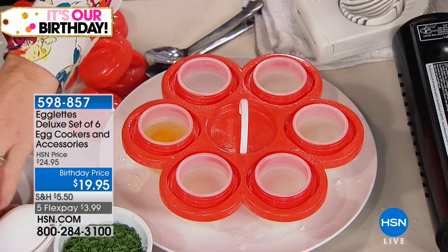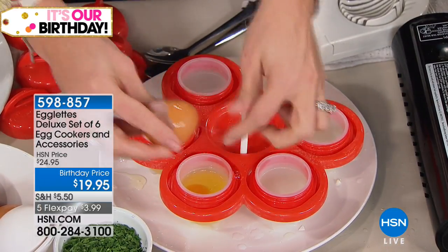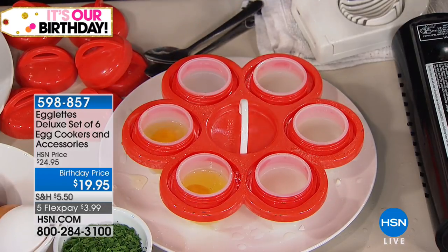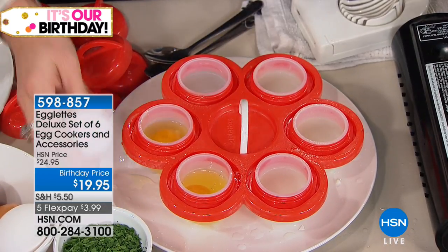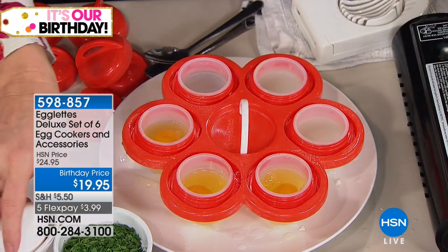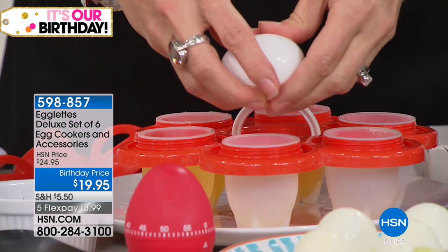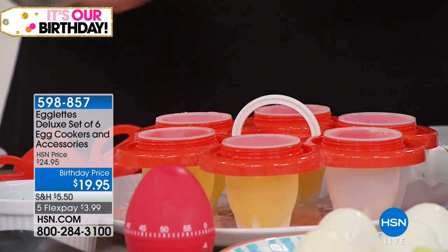That's it. Now, the cool part about this is that you can't do with a traditional hard-boiled egg in the shell. I can season these if I want to season my hard-boiled egg. So whether I want to put in a little salt and pepper, maybe a little hot sauce, maybe a little cilantro. I mean, the sky's the limit. Maybe a little garlic powder. You can season them before you pop them in the boiling water.